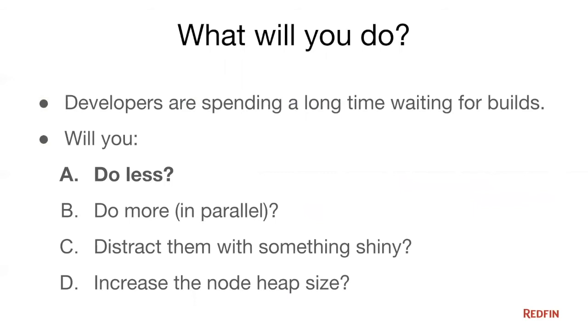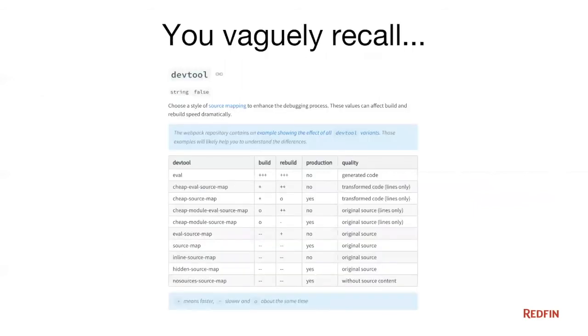You decide to start by doing less. You remember from the Webpack docs way back when you were first setting things up, when you chose that source map attribute, the cheap-module-eval-source-map. The initial build is supposed to be about the same, and the rebuilds are supposed to be pretty fast. But you never actually thought to measure what that difference is. And you didn't have any code, so how would you know what the difference is?